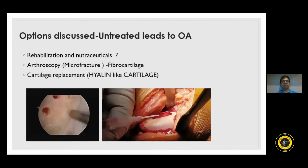We discussed the treatment options with the patient, and we still continue treating many of these patients with rehabilitation and nutraceuticals for many reasons. Many of them don't want any procedures. They're happy to pop in some pills and some powders, and we know how much they work.